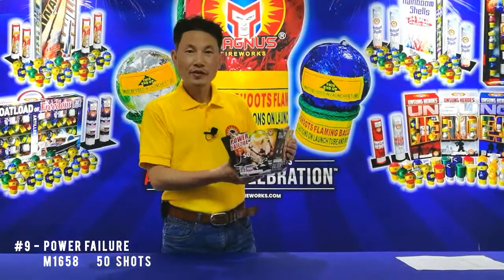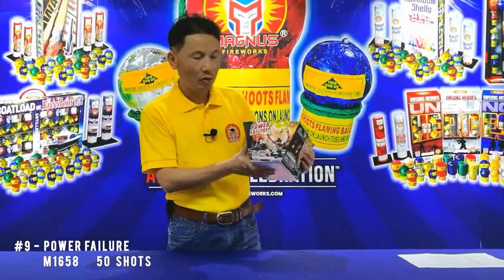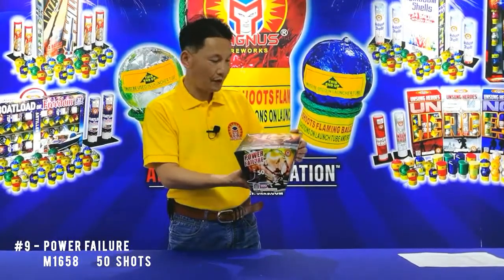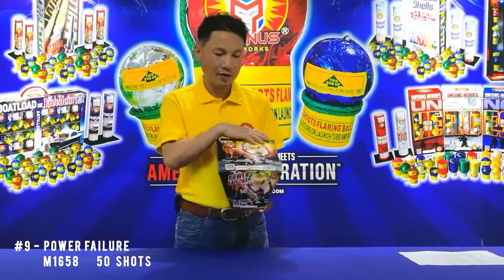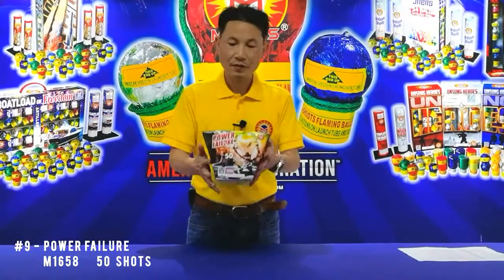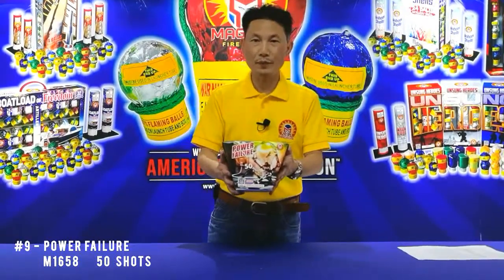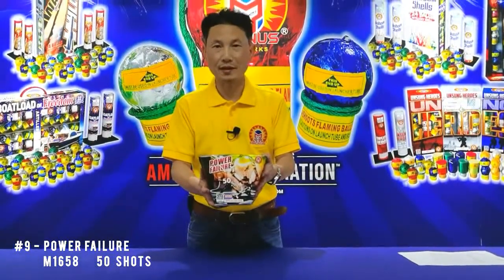We have more zippo cakes this year. This one is Power Failure. There are 50 shots inside this small zippo cake, 5 shots each roll, and there are 10 rolls. So it's a very super value zippo cake you can get with all kinds of effects inside it too.